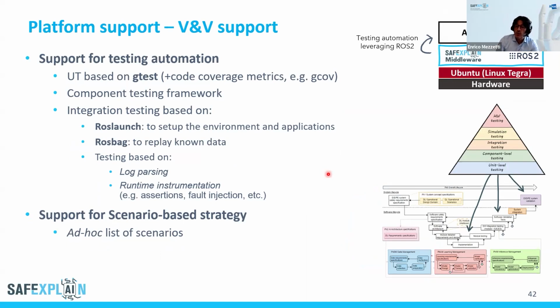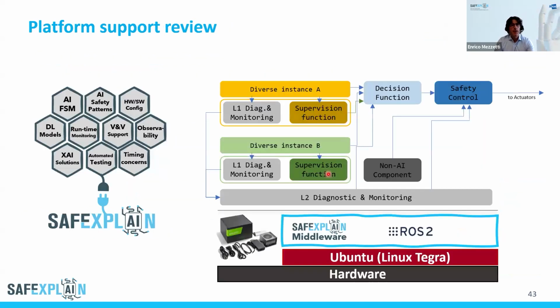Essentially, we are building on a lot of ROS2 functionality: unit testing based on GTest for code coverage, and the component testing framework provided with ROS2. We are using ROS launch to support testing through the capability to set up the environment scenario in the application, and ROS bag to replay and replicate known data for the testing. The testing is usually based on runtime data for log parsing and instrumentation with fault injection and assertion, and we are also providing support for a scenario-based strategy, which is part of the AI-FSM lifecycle.